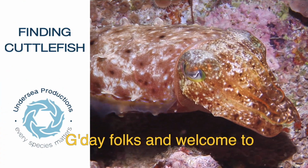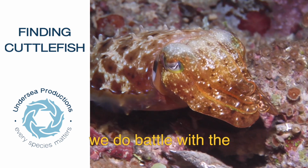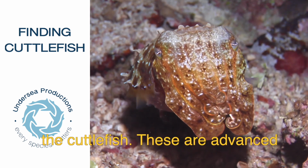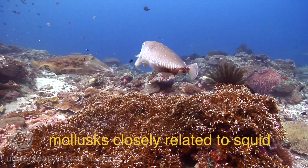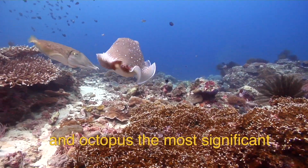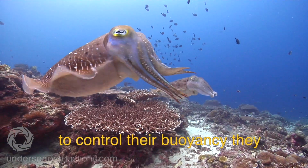G'day folks, and welcome to episode 6 of the Find the Critter series, where today we do battle with the most mesmerising of marine critters, the cuttlefish. These are advanced molluscs closely related to squid and octopus, the most significant difference being their internal shell, the cuttlebone, which they use to control their buoyancy.